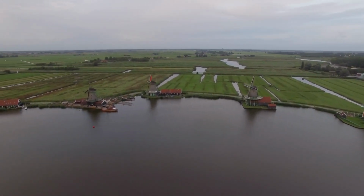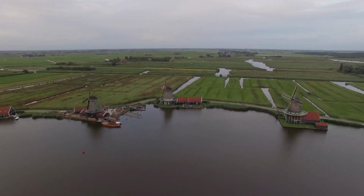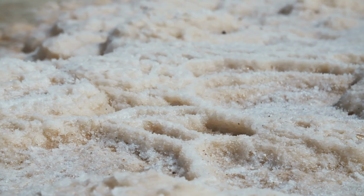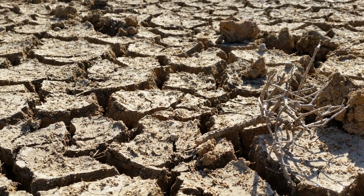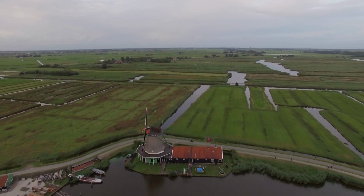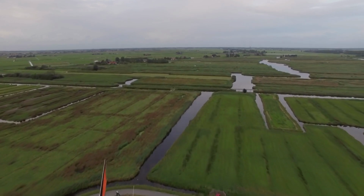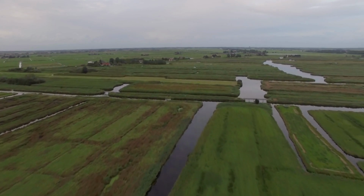But wait a second, what do they use this reclaimed land for? Considering draining out seawater from an area will leave you with land that is made up of sand, salt, and clay, which isn't the type of soil you typically want to use for anything useful like, say, farmland. So what do they use it for? Well, despite the composition of the soil not being suited for traditional farming, the Dutch have found a way to use this type of soil to their advantage.